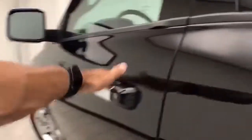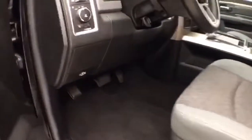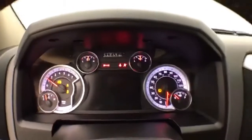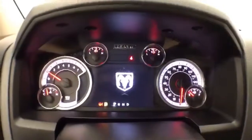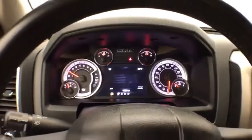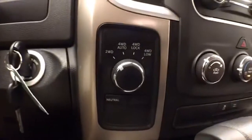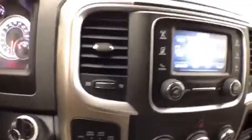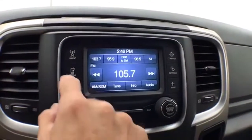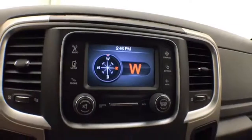This Bighorn has keyless entry, power windows, locks, mirrors, power driver's seat. With driver information system, controlled by buttons on the steering wheel, cruise control, shift-on-the-fly 4-wheel drive with auto setting, easy to operate radio. It's also satellite radio capable. You can connect various media devices, Bluetooth connectivity for hands-free phone use, and compass display.